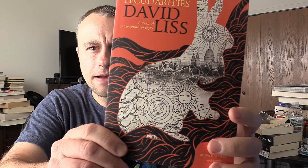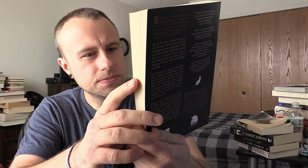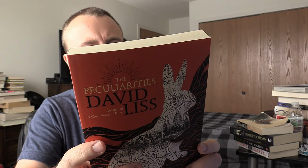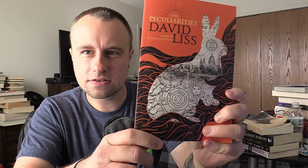You could take that as a metaphor and apply that to other things in your life. But I really, really love when a book has interesting artwork that draws your eye in. And I kind of have an example here. I haven't read this book yet, but I can never say this word. The Peculiarities by David Liss. If you look closely, it's this rabbit type of thing with a bunch of geometric shapes, and there's a city. I think it takes place in London or somewhere in England, but something like this really draws my eye in.